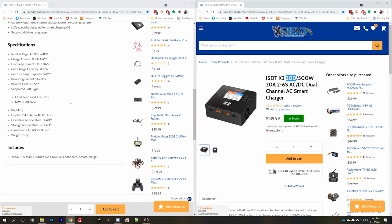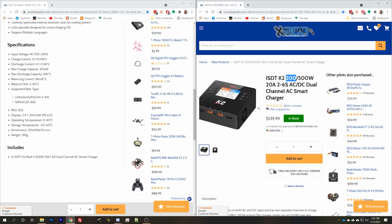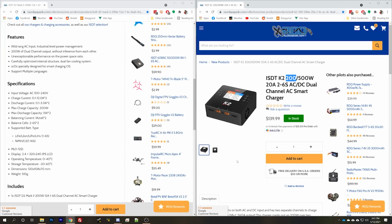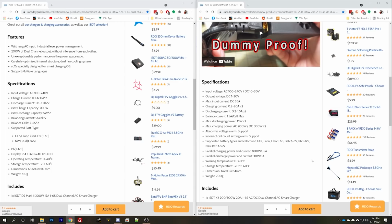Check the balance charge maybe, let's see, balance current, or I guess the K2 can also do DC. Exactly. The K2, if you plug it in the wall, you get 200 watts, 20 amps. The D2, you can only plug it into the wall and you get 200 watts, 12 amps. Huh. So why'd they bother updating this? I don't know. Is it better at discharge? Yeah, discharge current's double, so that's something. That's something. Balance current is lower though.